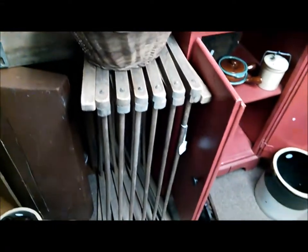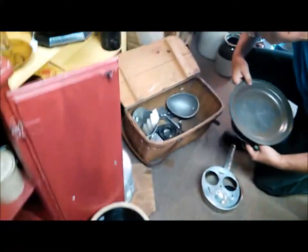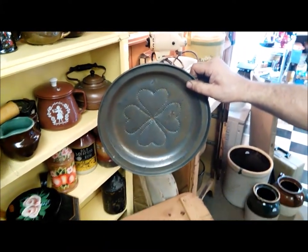Got a nice hanging rack right there, an old one. Sorry, let me see that pipe light. That's unique. Very good.